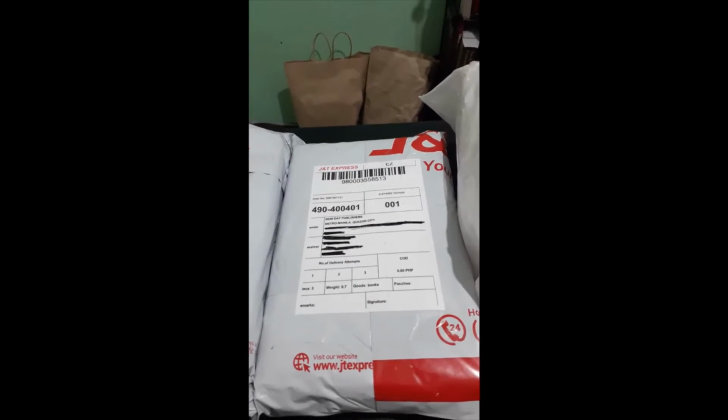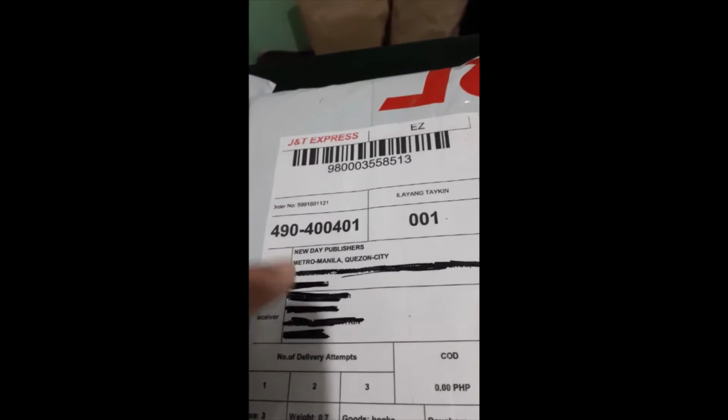The first one, their first run was last October. So I bought books from, what's the name of the publisher? Four Front Books, and then from Anvil Publishing, from New Day Publishers, and the biggest of the packages from UST Publishing House. So we'll open the packages.